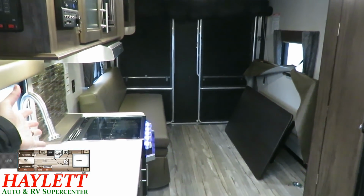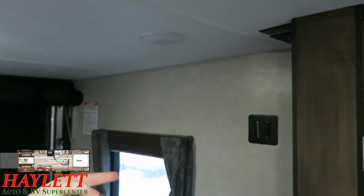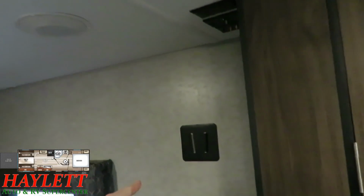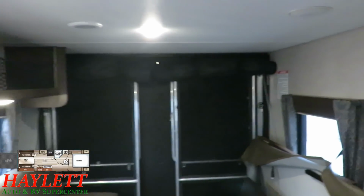So, I mean, you could use this just as a nice couples camper. Directly across from this bench, we have our entertainment hookups if you're so inclined to toss a TV into one of these. What's neat is you'll find matching hookups in the bedroom and outside, so you can actually float one or two TVs around the camper pretty freely.